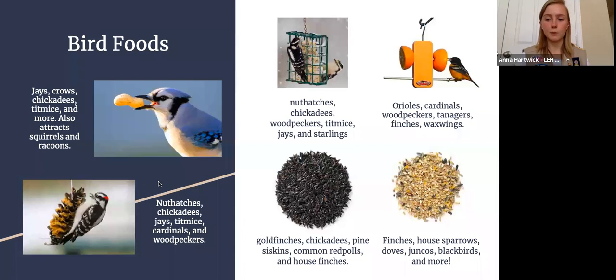So I know Jenna was breaking up. Just to clarify again, with this photo, she was pointing out the peanut butter that's actually on the pine cone. Let us know if you guys have any more questions about this slide. We're gonna go ahead and move on.